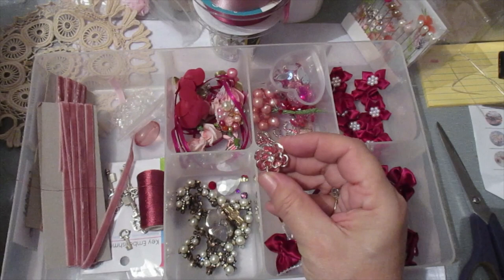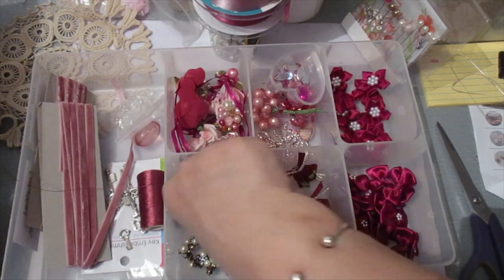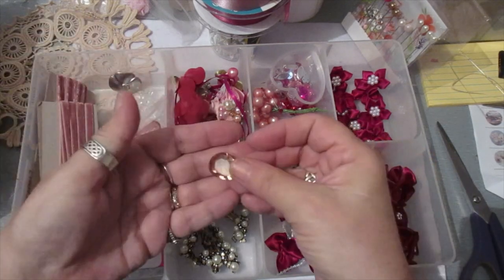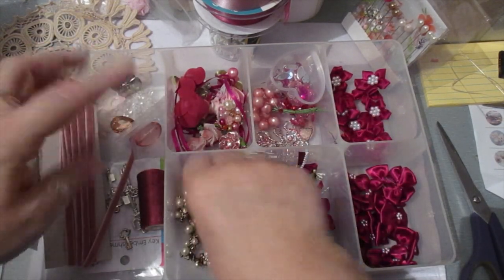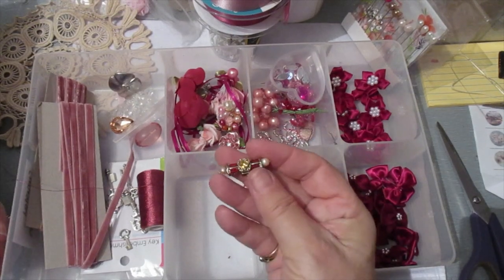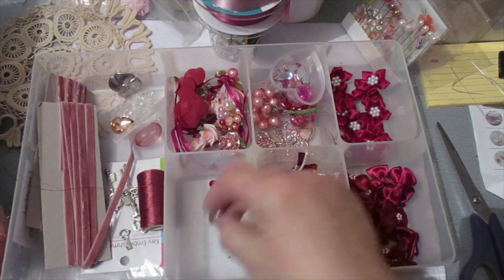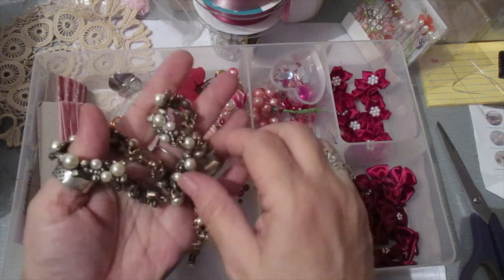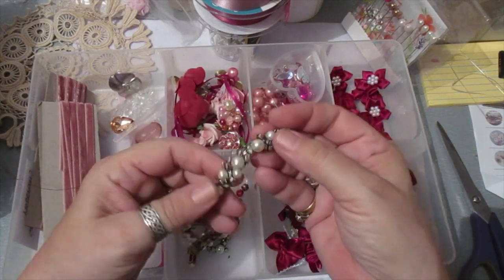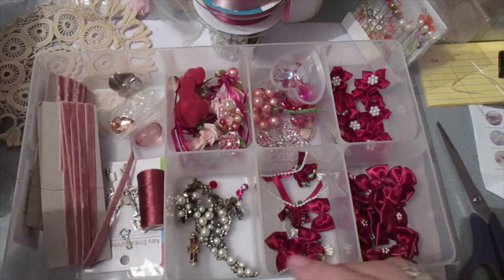Another one of those in pink. Got some bling, of course. Using the pinks and the, see that's got the reddish wine colour in. And then just some blingy bits in the bottom and some vintage, it was a vintage necklace, but I can take bits off it if I choose to do so.